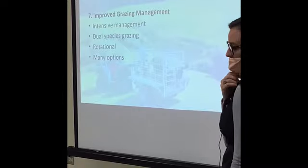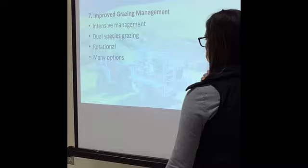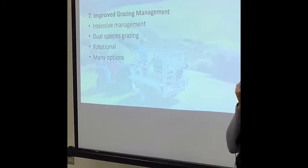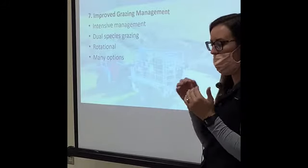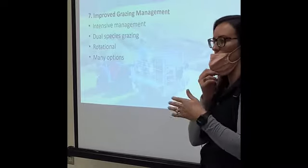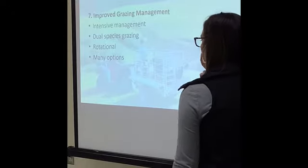Okay, and then this one to me is huge for sheep and goats, but improving your grazing management. So most sheep and goats are going to be great at an intensive management grazing system. So whether you have cattle or if you have sheep and goats, being able to dual species graze is going to limit the amount of waste you have on pastures, because those different species are gonna utilize different grasses, different forbs that are available on pasture.